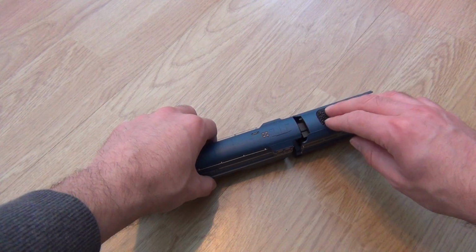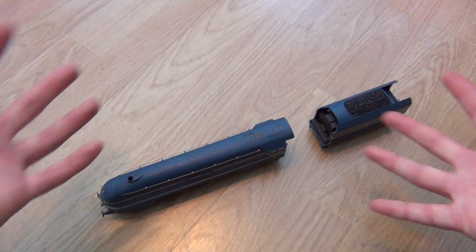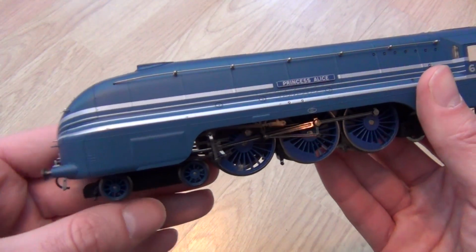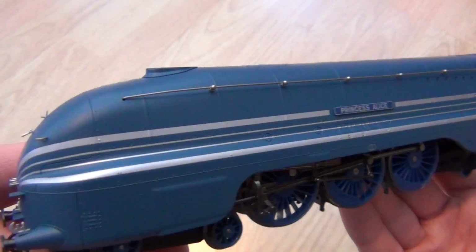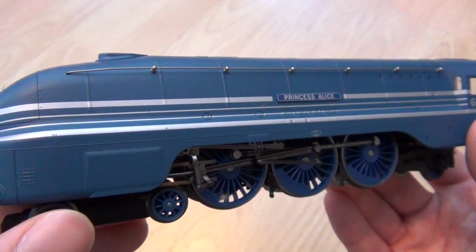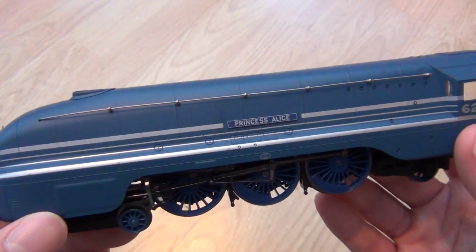Okay, so to make it a bit easier, I'm just going to do that. I'm going to detach the tender just ever so quickly so that we can have a look at this. And wow, just look at that. That's amazing. What a locomotive. It just makes you smile.